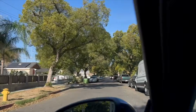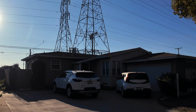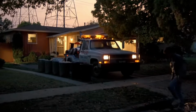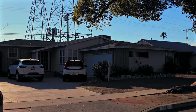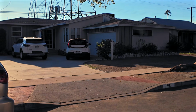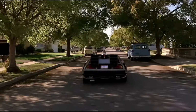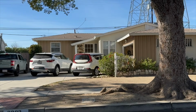This is another iconic spot from all three movies. Probably gonna be pretty recognizable just from the trees that line the street. This is the McFly Residence, Marty's house. Power lines in the back, which is why they chose the house. The director liked the look of that. Kind of a little bit of a foreshadowing thing with the lightning bolt. So many scenes were shot here from all three movies, including the end when they take off in the DeLorean down the street. I mean, it doesn't get much cooler than that.